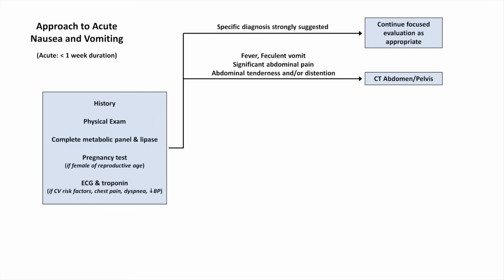The one exception to this might be the relatively young, healthy patient who presents with acute nausea and vomiting and either generalized or epigastric abdominal pain, but the abdominal pain is relatively modest and the patient is with an otherwise normal exam, including vitals and normal or near normal labs. This patient probably just has food poisoning and abdominal imaging is not necessary.